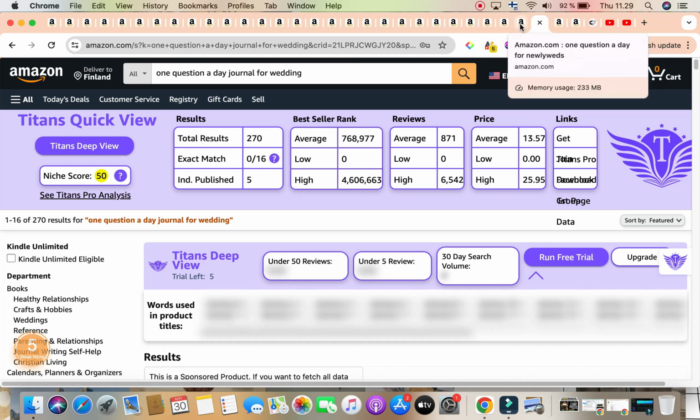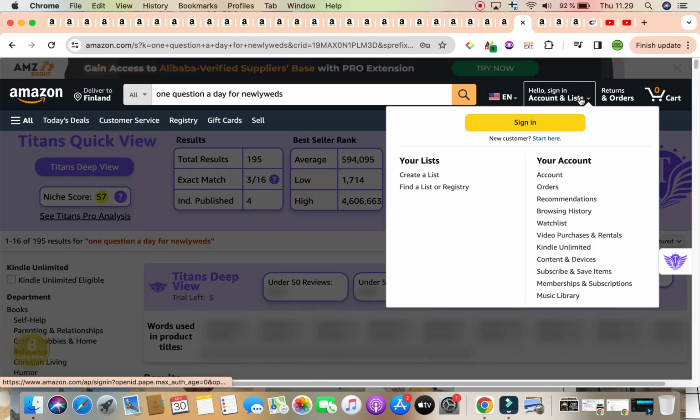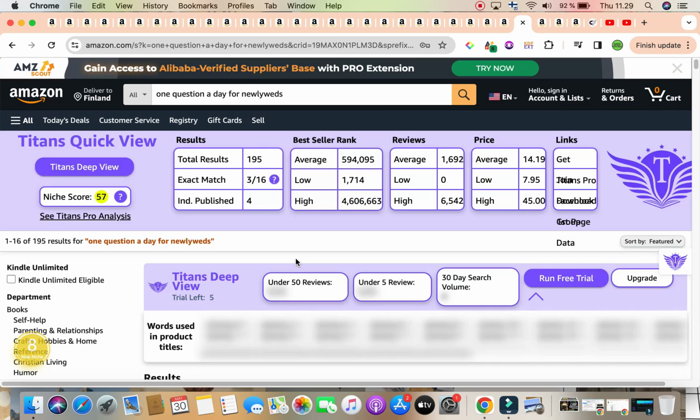Let's dive into our final keyword for the day. Our fourth and final, it is 1 question a day for newlyweds. 1 question a day for newlyweds has greater potential to be used for either the subtitle, for the title, or for the 7 keyword slots if you feel comfortable in doing so. The profitability metrics are all right there in front of you, except for one small element, which is slightly above what we usually go for when it comes to the average bestseller rank, and that is usually we go for anything, you know, within that 400,000s and below.